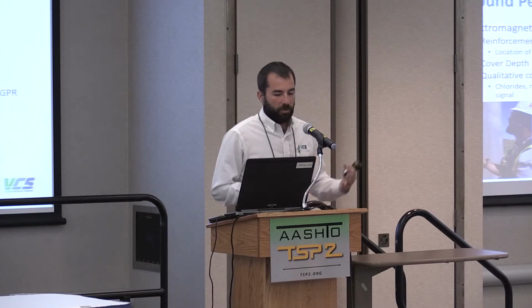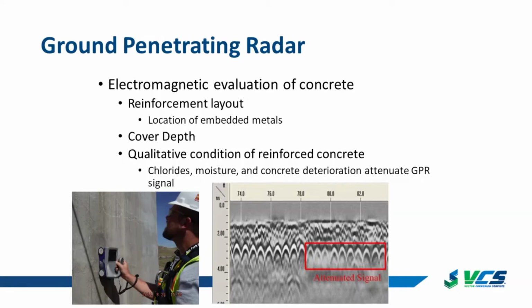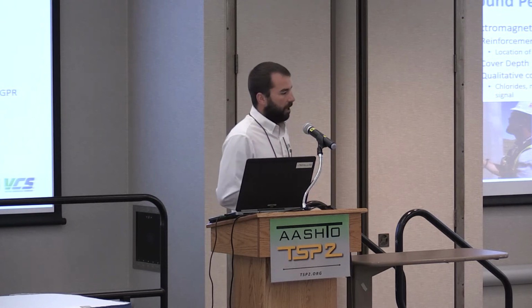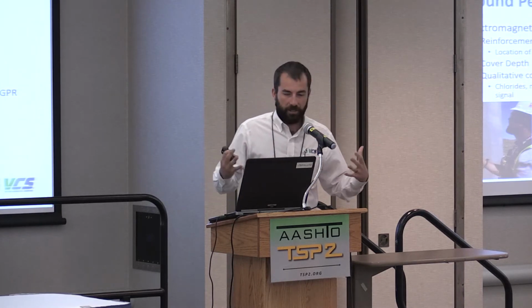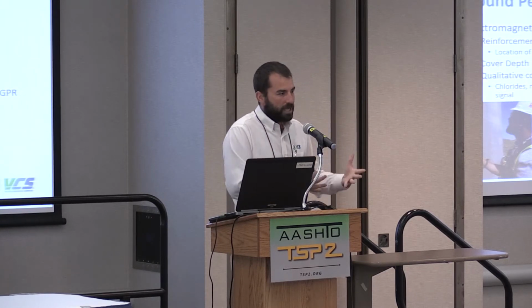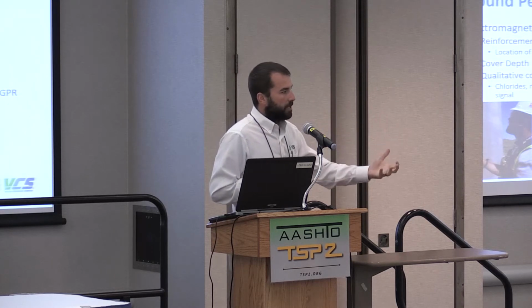And we can also kind of do a qualitative condition assessment with it. Here you can see these rebars are nice bright white, and these are very faded and attenuated. Well, the GPR signal is affected by a lot of things. If there's a lot of moisture in the concrete, if there's a lot of chlorides, if there's a lot of deterioration, it can scatter and weaken the signal. And so as a result, if I go around and look at where my signal's weakened, that's an area of potential deterioration. And I stress the word potential here.